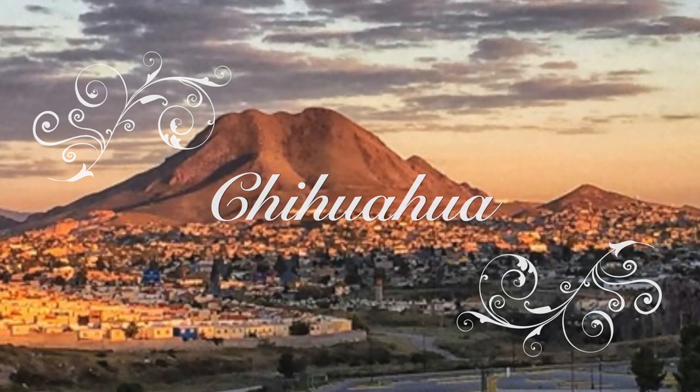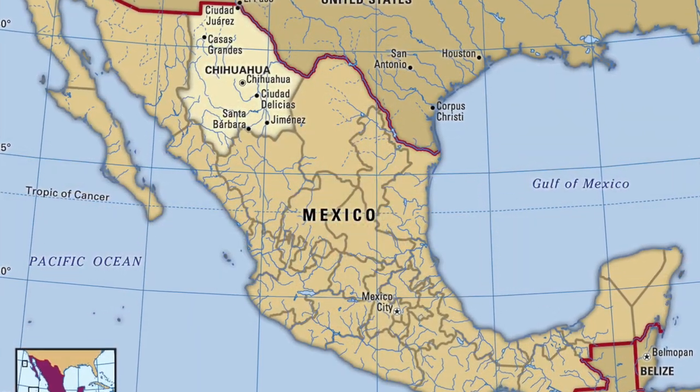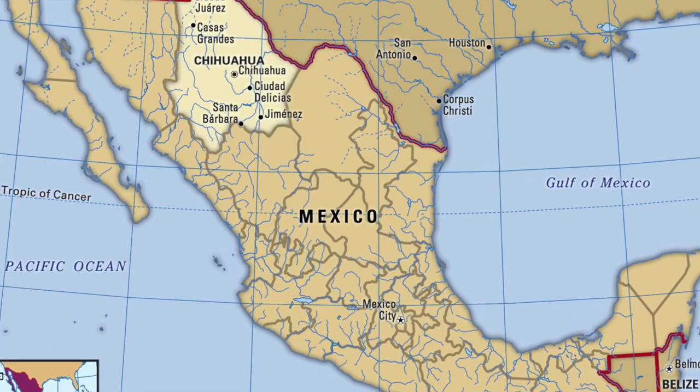Chihuahua is the largest state in all of Mexico. It is located in the northern region and it borders the U.S. state of Texas.